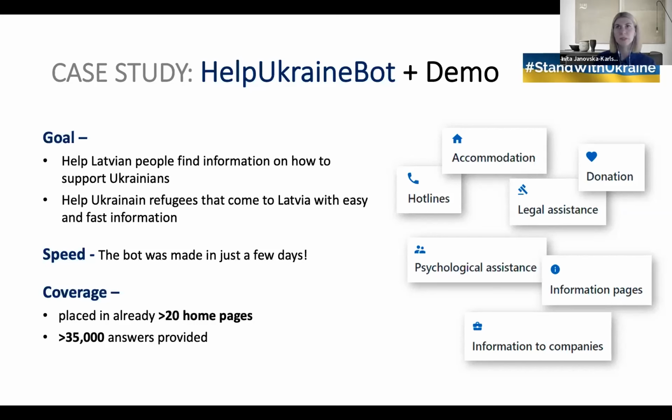It was related to the situation in the world that's happening in Ukraine, and our team of enthusiasts came together and thought of an idea to make a chatbot which could help the Ukrainian people find the most necessary information, and also help Latvian people find information on how to support the Ukrainian people. As we know, there was a time when there was a lot of information on how to help, where to find help.